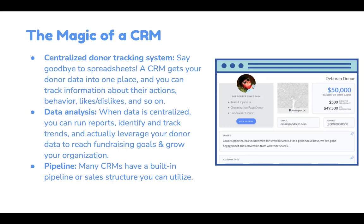But in a CRM, you have detailed notes about everything that person knows about this donor, so that if they do leave your nonprofit, somebody can step in and they can retain that knowledge and communicate with that donor well. And beyond just warehousing your data, CRMs also help you run data analysis so that you can spot trends and really leverage your donor data in a strategic way.